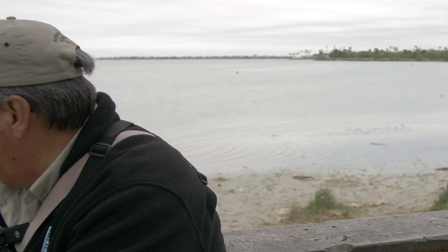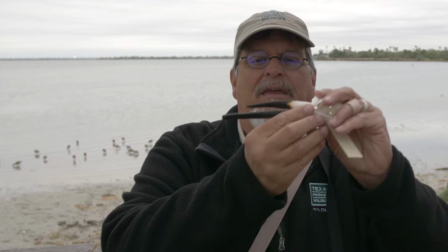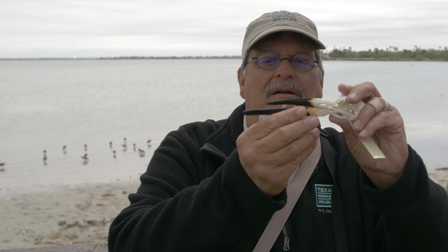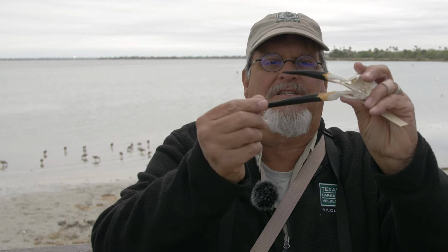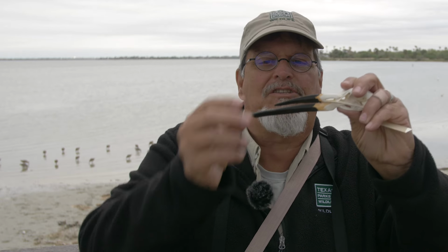Not quite as big. And then I'm going to put the pelican down because I've got 2 more bills I want to show you, or 3, I think. Now check this bill out. Man, oh man, this is a weird bill. Look at this. So this is the lower part of the beak or bill. This is the upper one, and it fits just like that.